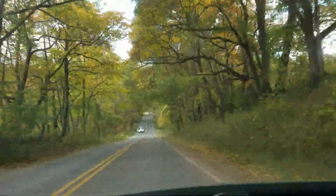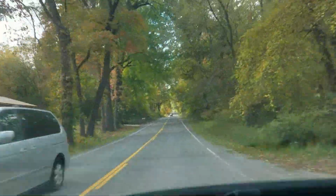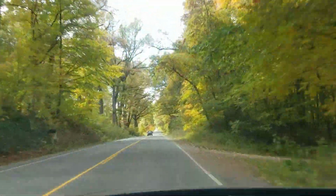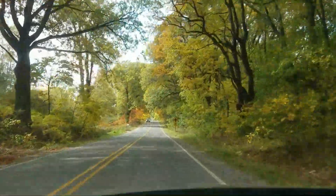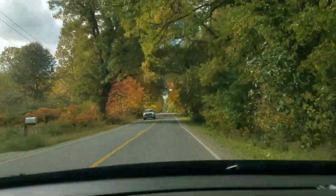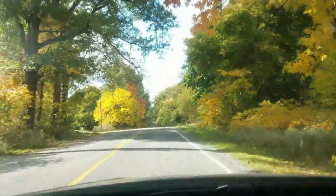Oh, dude, that's a bad spot to stop right there. You got a whole section of road that you can pull off on, and you stopping in the middle? Ooh, that's a bad thing there. Ooh, some people's kids, I tell you what.